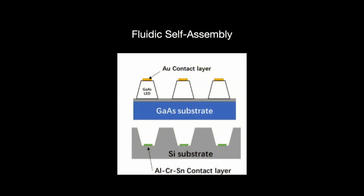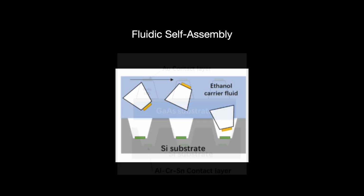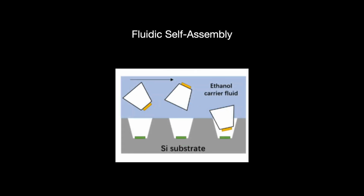Fluidic self-assembly is kind of wild. You use photolithography to etch holes on the display substrate. At the bottom of the holes are bits of aluminum chromium tin. Then you wash the LED chips off the wafers in a liquid and pour the liquid onto the substrate. The chips will fall into the slots via the capillary effect, which you then bond to the chips using heat. It works at a high speed and doesn't require expensive equipment, but the transfer yield is poor.